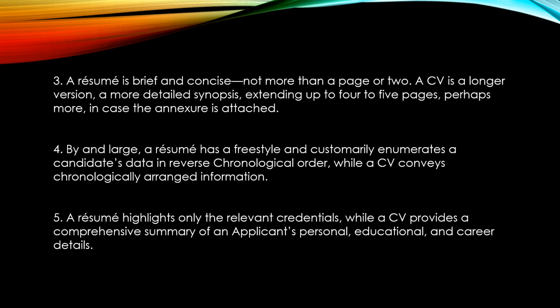Thirdly, a resume is brief and concise, not more than a 2 page document. A CV is relatively a larger, longer version, a more detailed synopsis, extending up to 4 or 5 pages, perhaps more in case an annexure is attached. By and large, a resume has a free style and customarily enumerates a candidate's data in reverse chronological order, as we have already mentioned, while a CV conveys chronologically arranged information.